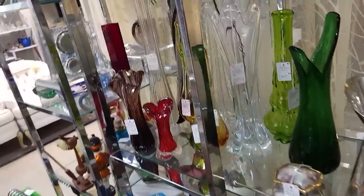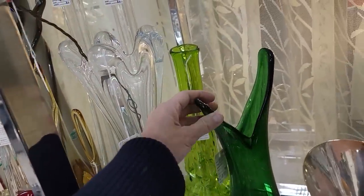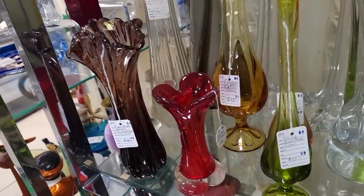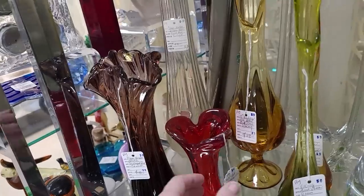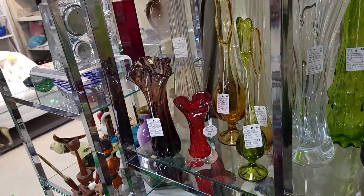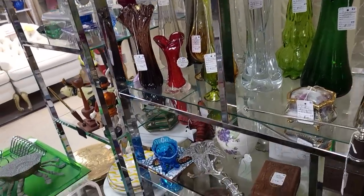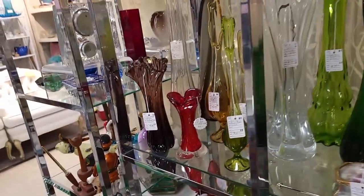So this booth usually has some good mid-century glass. It is 20% off, but I'm not sure any of these are like the really desirable ones. It's just not really my forte at this point, doing all the swung bases and stuff. So I let other people deal with those. I don't know. I'll do a little research.